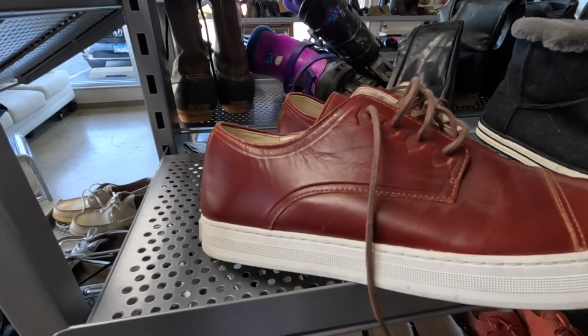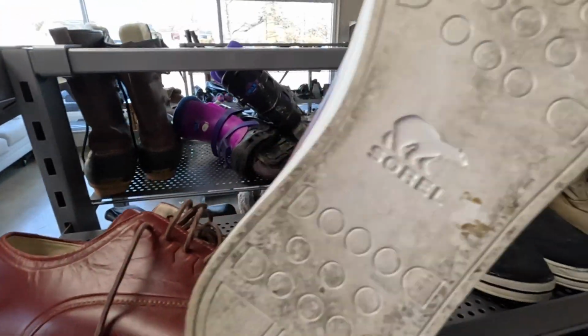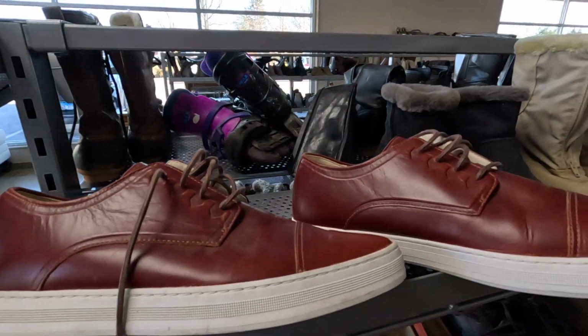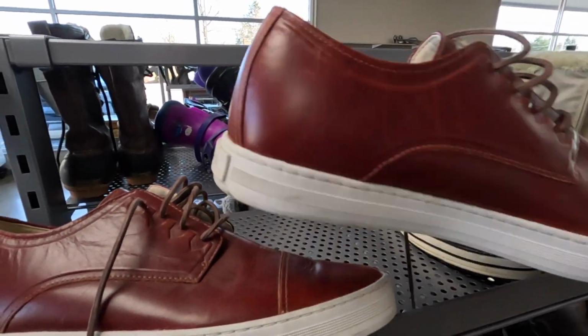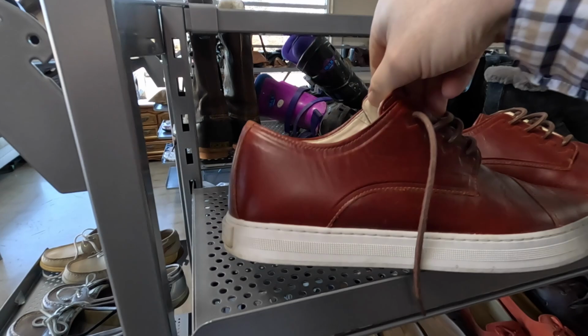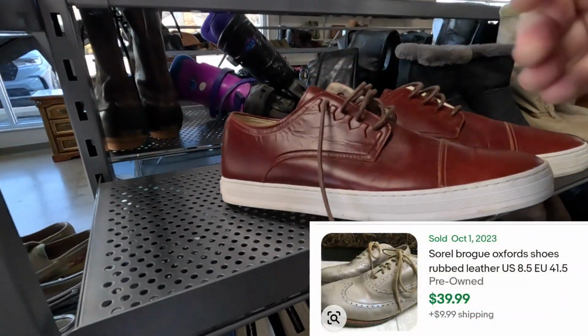Found these nice leather men's waterproof Sorel shoes. You're probably familiar with that logo on boots. Apparently they make some shoes too, so they're in good condition, good size, and they want $8 for them. We'll pick those up.